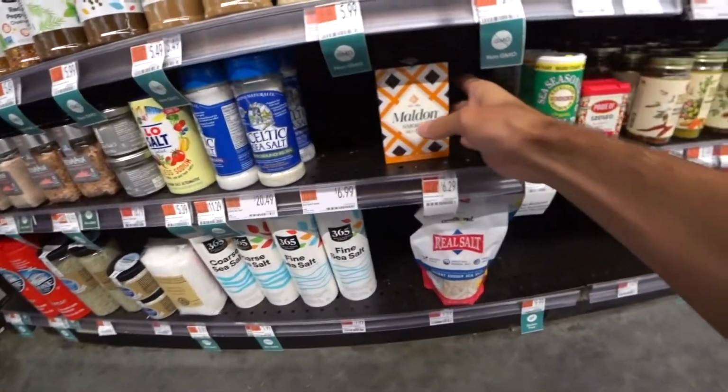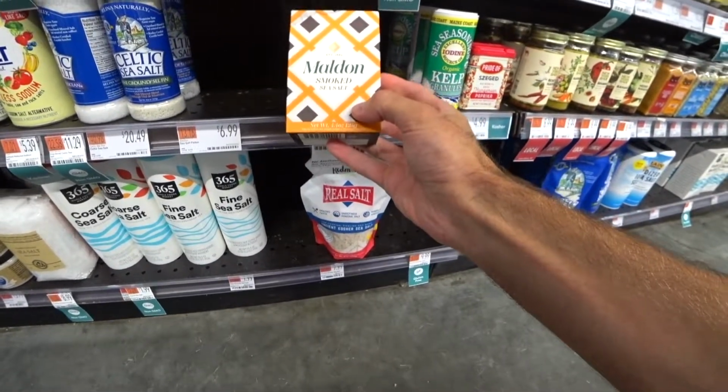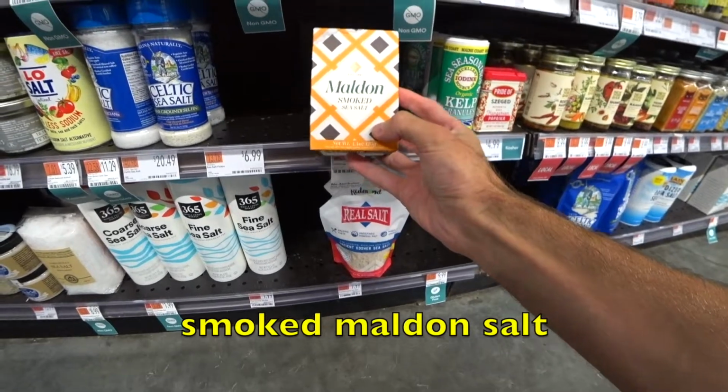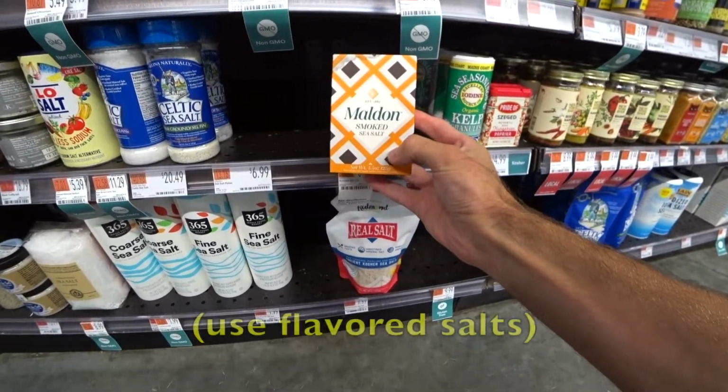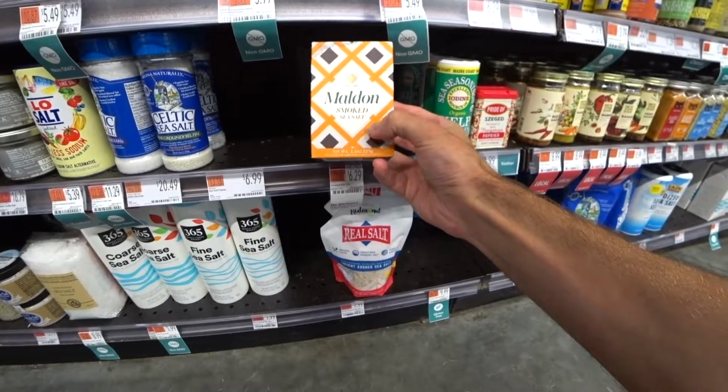So here we are actually in the salt section, and if you're going to use salt, a nice thing to do is actually invest in a nice finishing salt. So something like Maldon is delicious, and if you can add an element like smoke or a flavoring, chili salt, kaffir lime salt, it's going to add, like I said, another dimension.